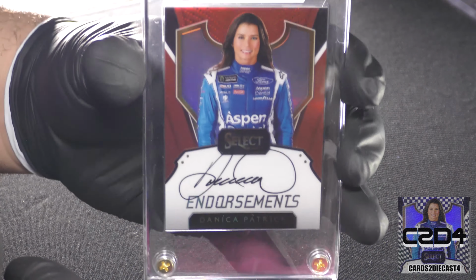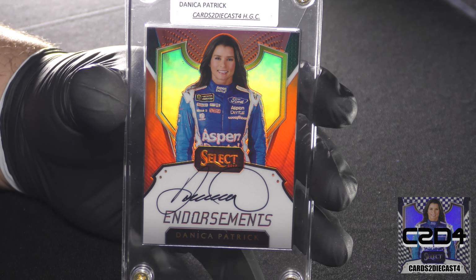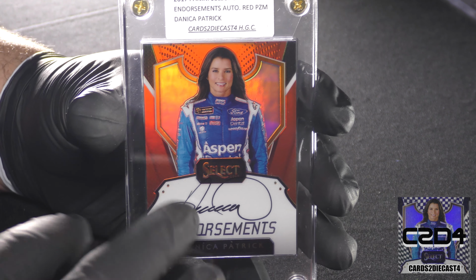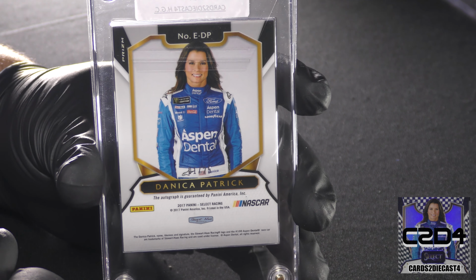And here we go now with Danica Patrick and her red endorsements. I've pulled several of these as well. I've had several of these in my possession. Got one currently right now, I think at a PSA 10, but that's with the entire Danica set. And this here is my spare one that I keep specifically to keep in line with all the red endorsements.